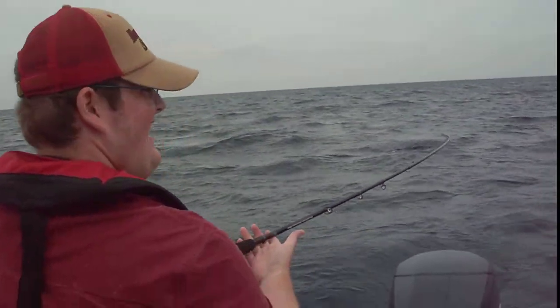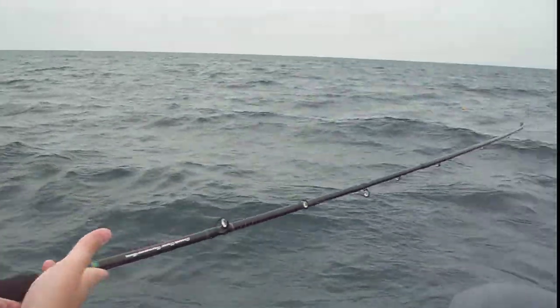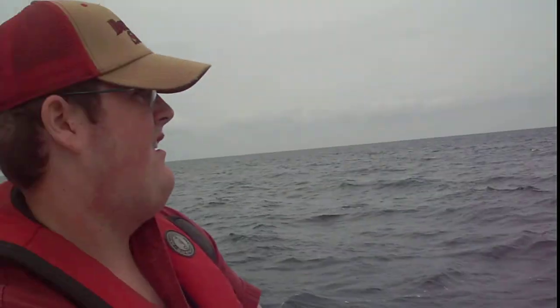Oh, fish on! Fish on, the line's up. We got him on the board. And Ryan's running him in. He's got how many feet back, Ryan? 419 feet, 417 feet. Haven't got the board off yet, but it's coming in. Ryan's been fighting this for quite a while.